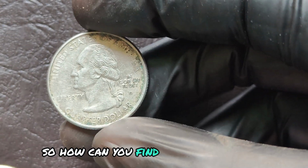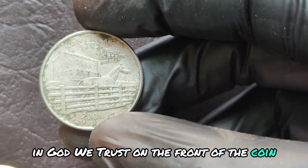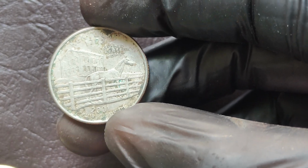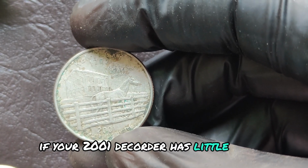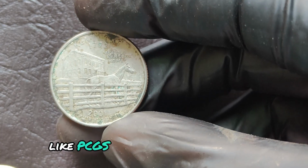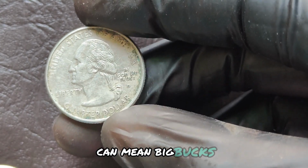So, how can you find one of these rare, valuable coins? Here are a few tips. Look for the D under "In God We Trust" on the front of the coin. Examine the coin closely for any signs of misprinting, off-center strikes, or odd metal coloration. The more flawless the coin, the better. If your 2001 D quarter has little to no scratches or wear, it could be worth grading. Consider sending your coin to a professional grading service like PCGS or NGC to determine its official grade. Higher grades, especially MS-68 and above, can mean big bucks.